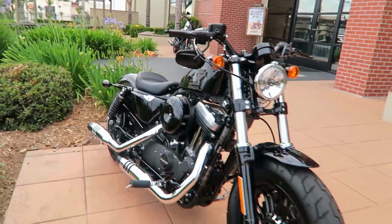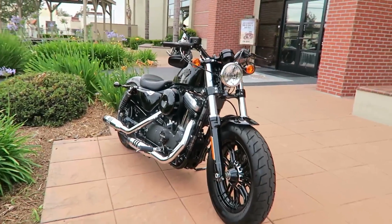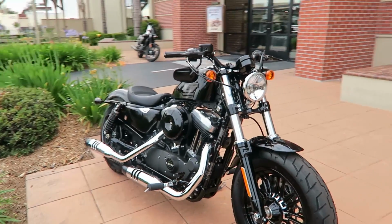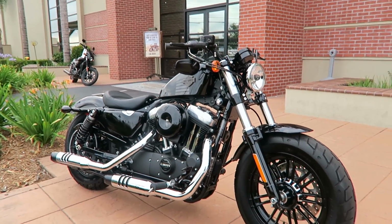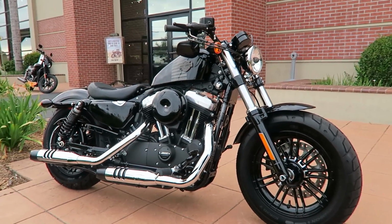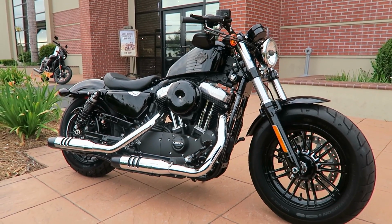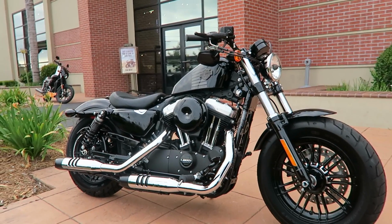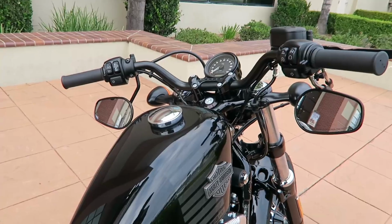The seat is not the most comfortable seat in the world. In fact, it's probably one of Harley-Davidson's least comfortable seats. It's kind of more geared towards the style and the look of the bike. It definitely looks great on the bike. That seat was recently restylized as well in the 2016 model year. The graphics on the tank kind of pay homage to the 60s, 70s era, which I really like the styling a lot.